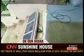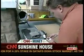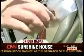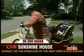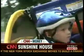A small solar panel charges small electronics. Other appliances are turned off or unplugged when not in use. Right down in here. The family is also cutting gasoline consumption by using an electric bike. They hope soon to buy a plug-in electric car.